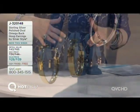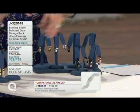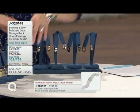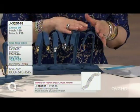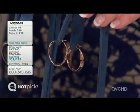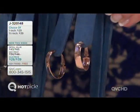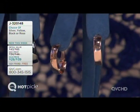$39, free shipping and handling for the 1 1/2 inch length. Then we also offer you the 1 inch length. So here they are. There's the 1 inch length. There it is in the rose, $29. And yet look what you see. Look how big and bold and high polished and beautiful.